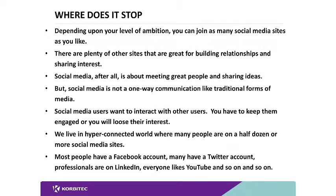So I think the question is, depending on your level of ambition, you can join as many social media network sites as you like. We've all seen there are hundreds of others that can be joined. We've highlighted to you the five that the South African market is actively using. And there are other websites where you can also create a presence to build a relationship and share your interest. But social media, after all, is about meeting great people and sharing ideas.